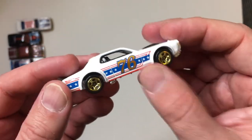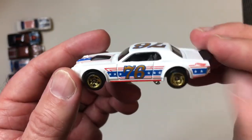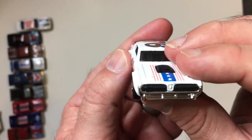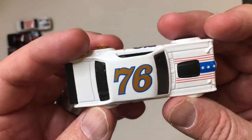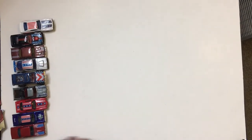And the gold wheels, of course, got the gold numbers on here. Very, very 70s looking. Reminds me of Evel Knievel. This isn't a bad thing, it's pretty cool. Hot Wheels logo on the tail. I like that. They put the white and black on the front. Yeah, this one's pretty good looking. It's nice Hot Wheels there.